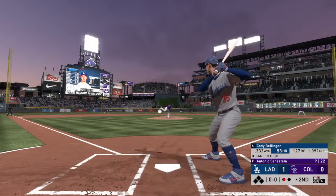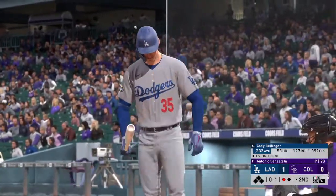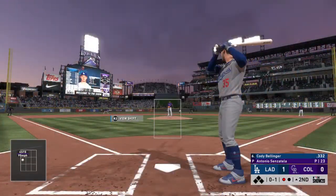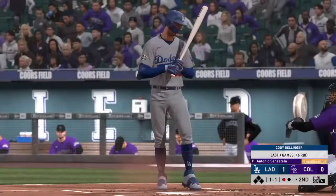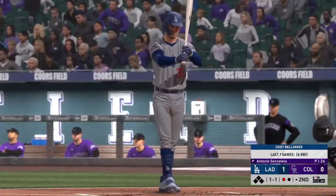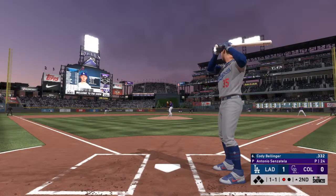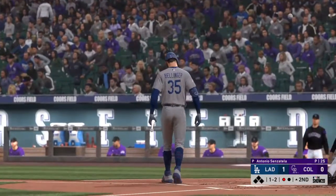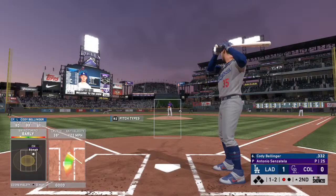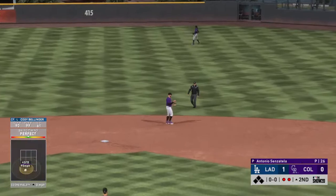So here's Cody Bellinger as the first pitch to him is in there for a called strike one. The average coming in at .332, 53 homers and 127 RBIs. Into the windup. Here comes the 0-1. That's a ball. Yanked high and deep down the line in right, and it's a foul ball. Line to short, but gobbled up there, and there are 2 away.